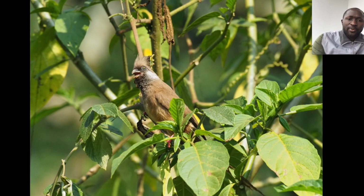We'll also see the speckled mossbirds in the Entebbe Botanical Gardens. This 40 acres large chunk of garden has got a 1.5 kilometers stretch along Lake Victoria. We should see some waterbirds there.